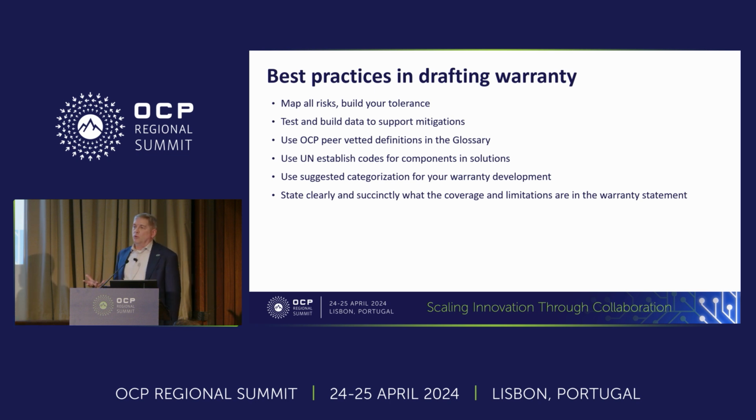So the best practice in drafting your warranty or thinking about offering warranties is to map all your risks and build your own internal corporate tolerances on how much risk is acceptable. The second is to build data to support your mitigations to those risks. Warranty is not the only way to solve the problem. It might be restricting, say, the types of fluids or the type of temperature ranges you do and other things like that. We believe using a standardized OCP glossary, just the terminology, if we can all agree on the same terminology, that'd be very helpful. And using the UN established codes for the components that are actually in the solution. So your local customs agents know these codes very well. They're particular codes, and I'll show you an example of these here shortly.